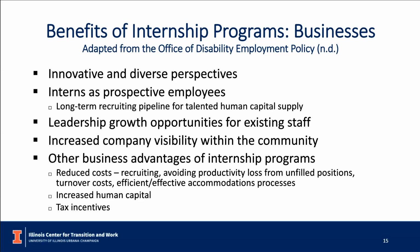When we're thinking about the staff that work in that business, this is a really great leadership and growth opportunity for staff. They get to learn, again, from that diversity, equity, inclusion lens, but also some more leadership opportunities that can build within these types of experiences because they do require that kind of close supervision and support from those natural supports that we mentioned earlier.